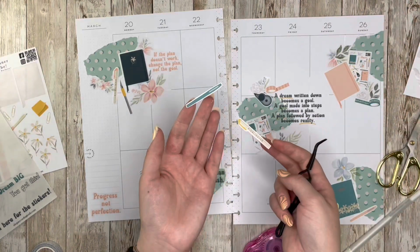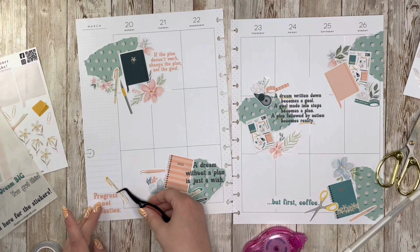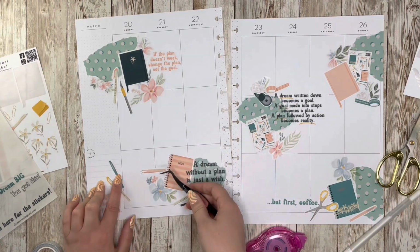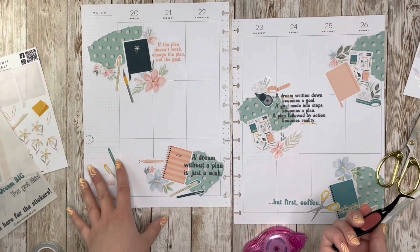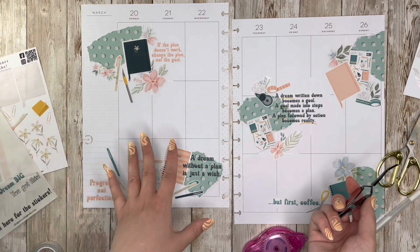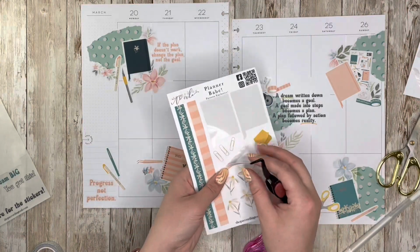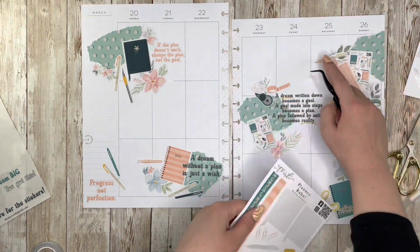I love how she's representing us Papermate Flair gals here. That's my go-to pen. I'm going to put that one right over here. And I was going to say I used up most of my room on Monday, but today is Monday and I don't have a whole lot going on besides packing orders, so it doesn't need any boxes anyway. And then we've got this pen, which is going to go up here on Saturday.